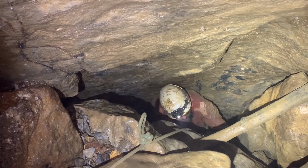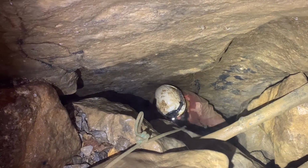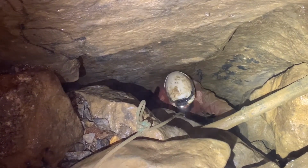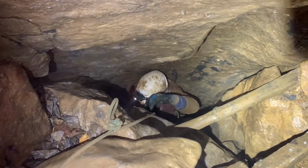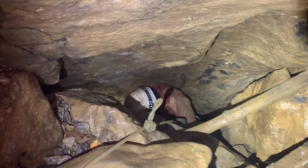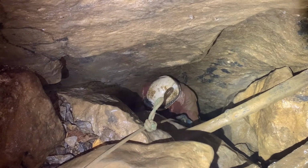Holy shit, that's tight. When you're going down, you can unexpand your chest, can't you? You breathe out. But when you're going up, your chest naturally expands. Just for people watching the video, you've got to get up here to get out. It's the only way out.